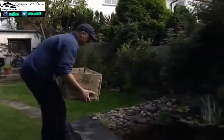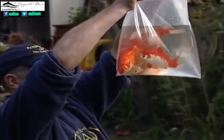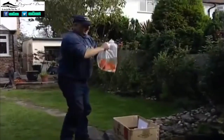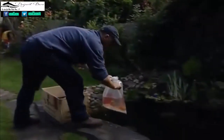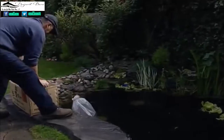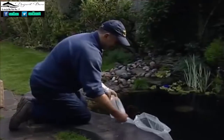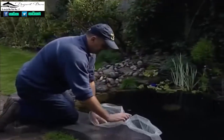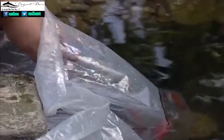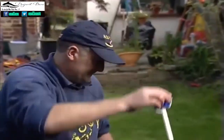When you arrive, carry the box down to the water's edge and make a final visual check of the fish through the plastic bag. Once you're happy, open the bag to allow fresh air to enter and then float it on the surface of the pond. This is to enable the temperature of the water within the bag to equalize to that of the pond. Ideally, measure the temperature with a thermometer, and when the levels coincide, you can release the fish.